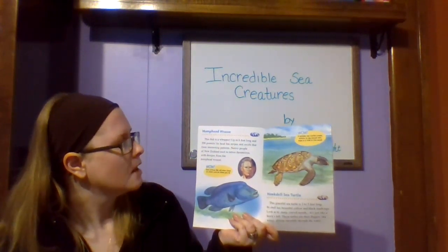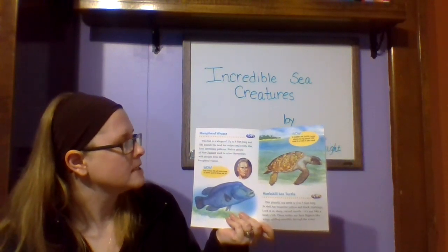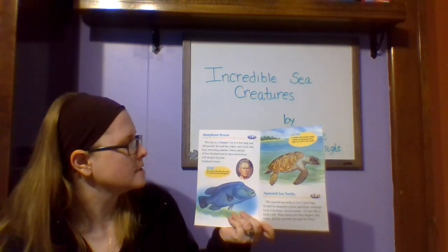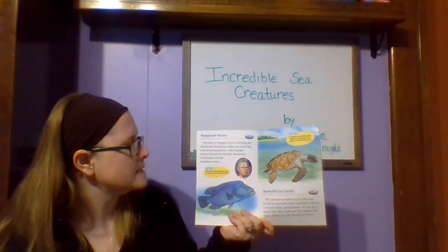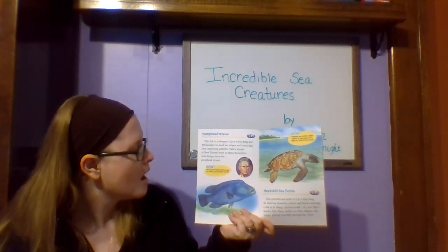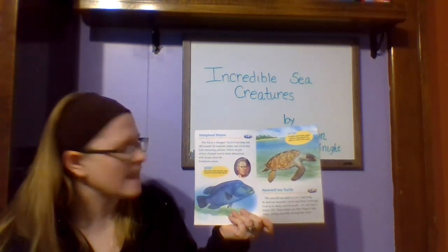Humphead wrasse. This fish is a whopper. It's up to 6 feet long and 300 pounds. Its head has stripes and swirls that form interesting patterns. Native people of New Zealand used to tattoo themselves with the designs from the humphead wrasse. Wow! This curious fish will swim up close to divers and let them pet him.